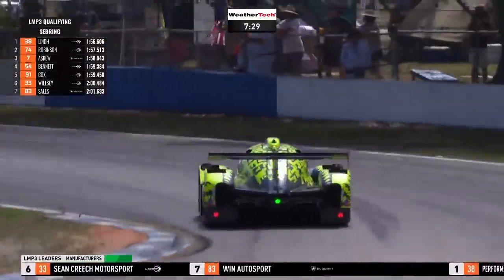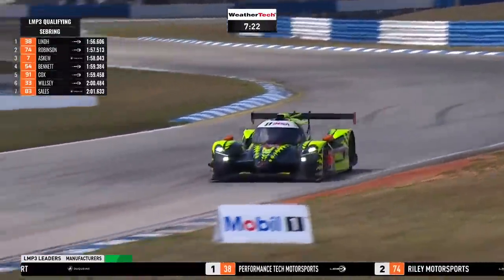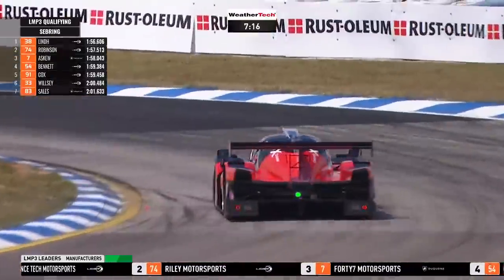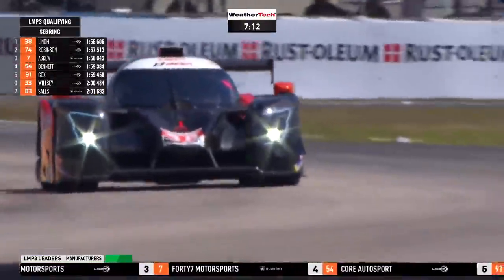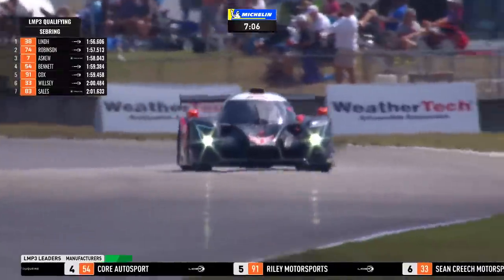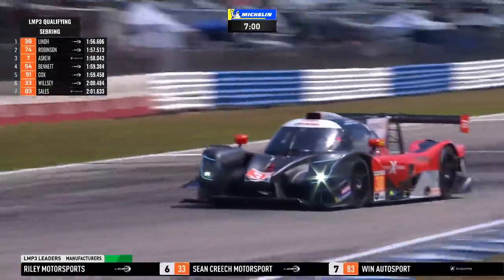1:56.6 there for Rasmus Lind. Goes to the top in car number 38 for Performance Tech Motorsports. Lind, Robinson, Askew at the moment. It's between them still, big gaps at the current time. Wind just starting to get up a little bit, blowing across the track again. The number 7 of Oliver Askew, that very distinctive yellow and black car on the far side of the circuit. Around about 7 minutes to go.